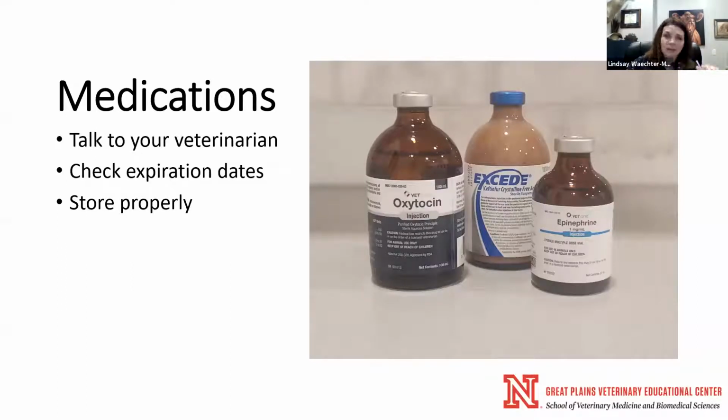Medications are important to have in your calving box. I'm not going to talk about what kind of protocols you should have, because that's something you definitely need to set up with your own personal veterinarian and your relationship with what works with your operation. But I do want you to look at expiration dates, especially if some of these you haven't used since last year. Make sure they're not expired.